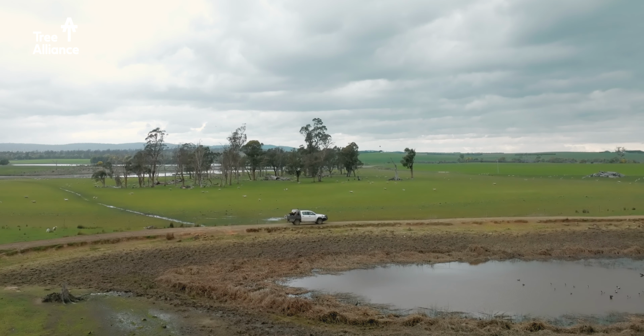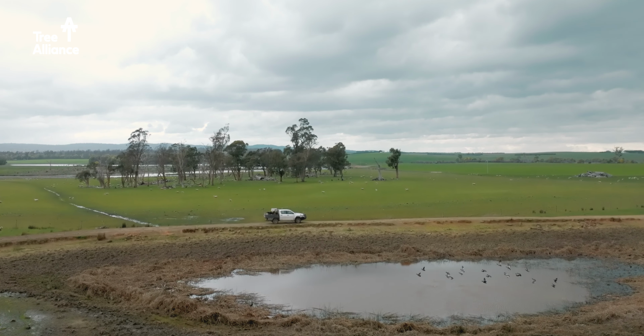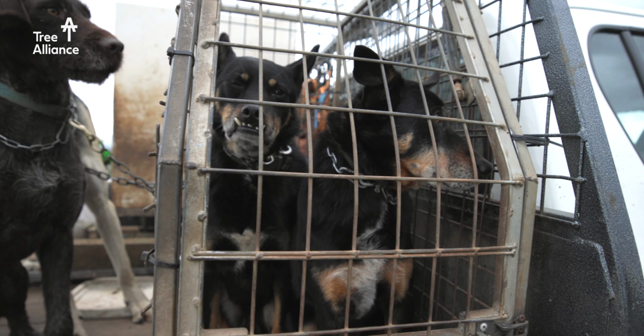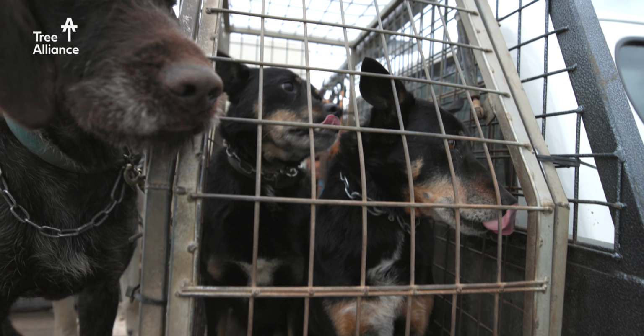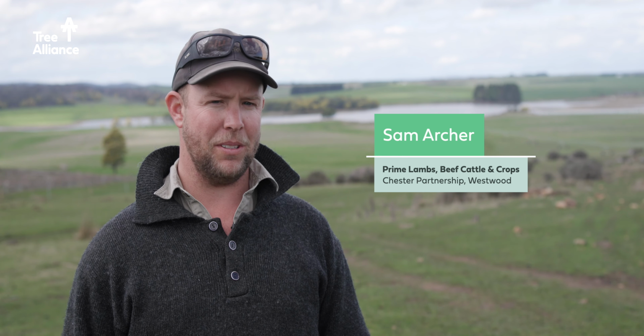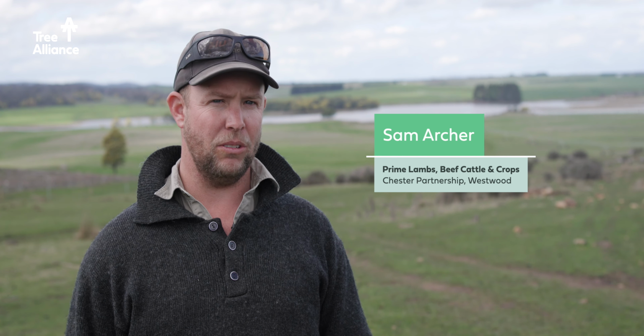My brother and I farm out at Chester Partnership out at Westwood, and this block of trees is out at Selborne on Quamby Park. Our farm is 2,600 hectares.